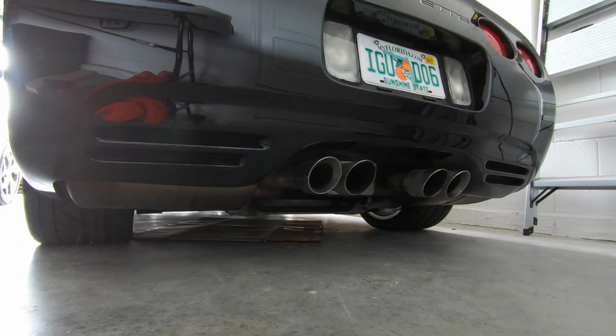Today we're supposed to head over to Chevy to continue working on the C8. However, they still haven't got the parts yet to hold the engine up while we disconnect the transmission and drop that. So today's gonna be a Z06 day.